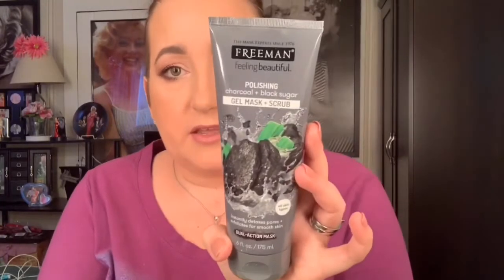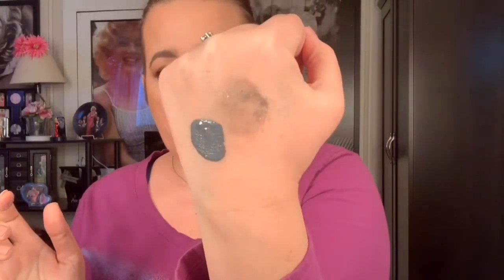This, on the other hand, is Freeman Polishing Charcoal and Black Sugar Scrub and Gel Mask. This is $3.27 for 6 ounces. Now, this is why I say this is not an exact dupe. You're not going to be able to see this, but this has sugar in it. It's excellent for exfoliating the skin.